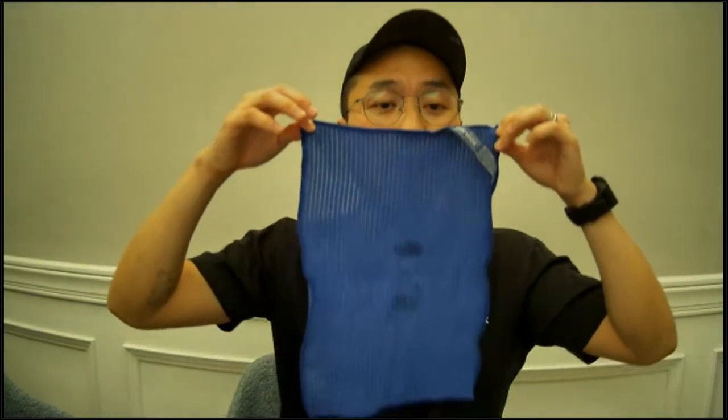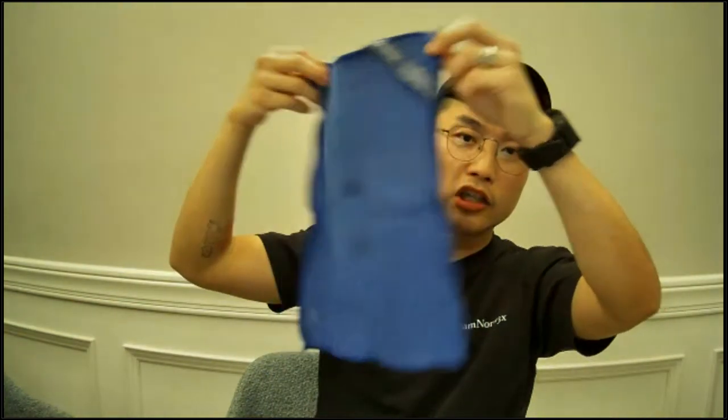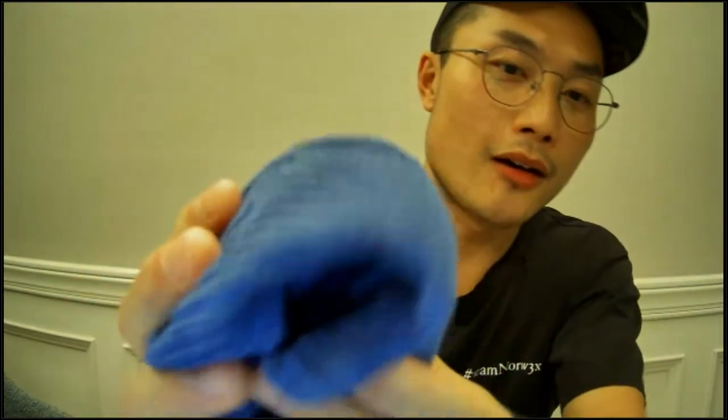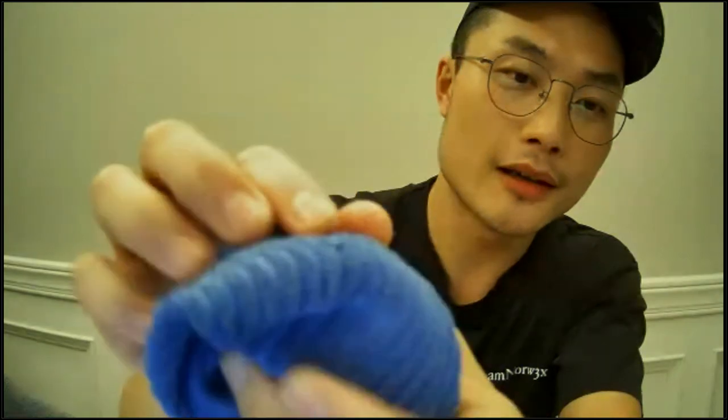Let me show you my first Norwex product that I got, even before I started being a consultant. My wife bought this roughly in February, so it's almost a year. Sorry, it's a bit wet. We've been using this day in, day out. This is a kitchen cloth. Can you see how, of course, it's got a bit of wear and tear here?